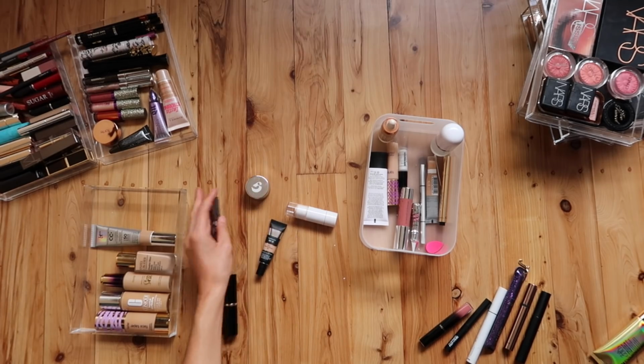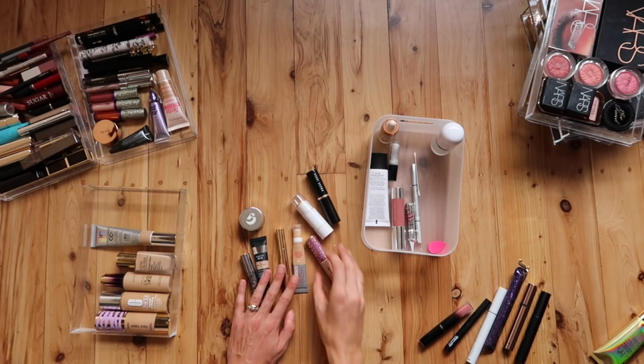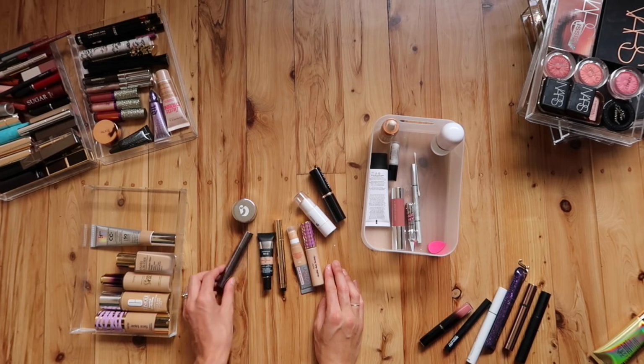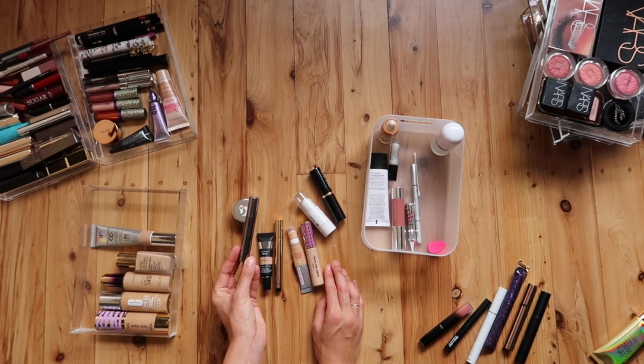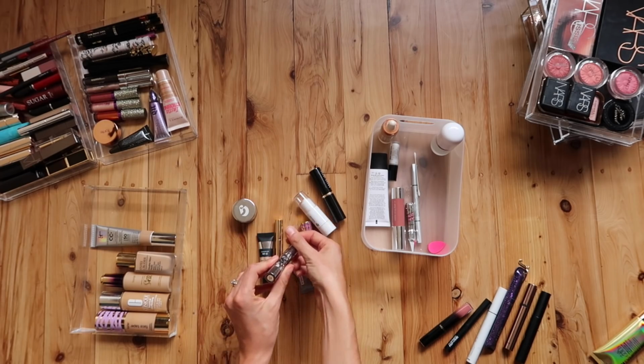Next, maybe let's talk about concealers. What have we got here? Got a few. So I'm not going to be hanging on to too many of these. So the first one I've got is the Urban Decay, oh I forget what this is called, All Nighter Concealer. This is way too light for me.